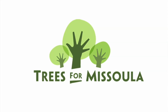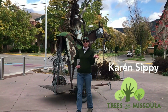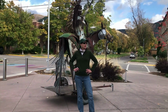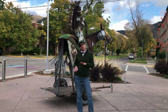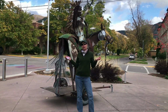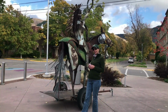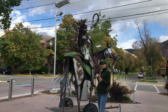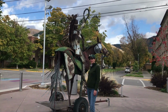Oh, hi! I'm Karen Sippy with Trees for Missoula, and I am in downtown Missoula at the Missoula Art Park, here between Missoula Art Museum and Adventure Cycling. And this was created in 2016 to be a rotating outdoor art gallery. Currently on display are Jay Labor's Res Rex. He's a Pikuni Blackfeet artist that just recently passed, and we're lucky enough to have his works and his collection here at the Missoula Art Park.